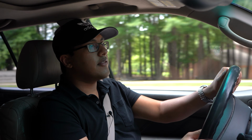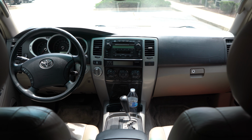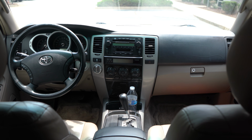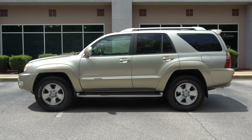Five-speed automatic. It does shift smoothly, so I don't really have an issue with that. Downshifts, upshifts, all that stuff. There's hardly any lag with it. That's not really an issue. It's just not that quick because the coefficient of drag is not really the best. It's just a big old box, basically, a big old brick.